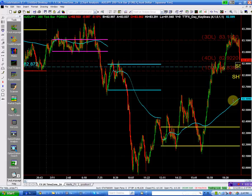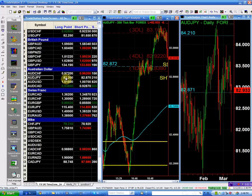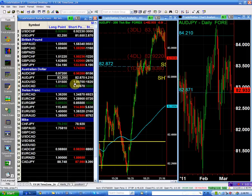This is where I'm going to put my stop on the short. So I'm going to put SS, meaning short stop, and I'm going to buy above 83.20. And if I buy it at 83.20, this means now my stop has to be a little bit bigger, because there is nothing here except the structure point, so my stop is going to be the 82.87. So the Aussie yen, my long point is going to be, actually we had the same long point from last week, the 83.20.